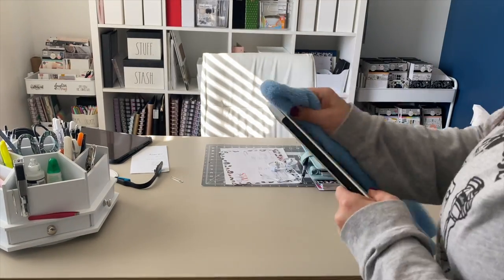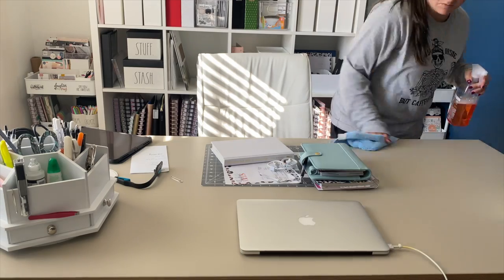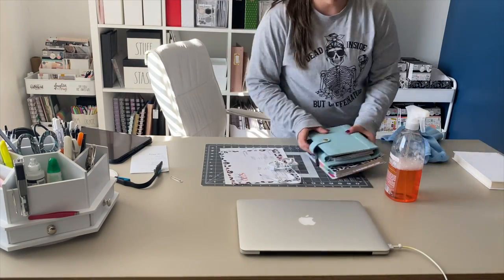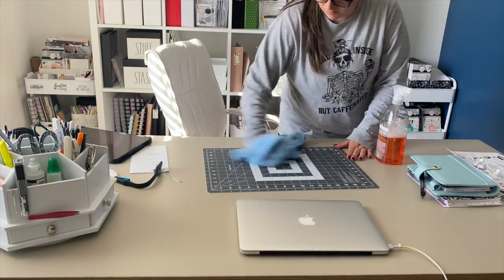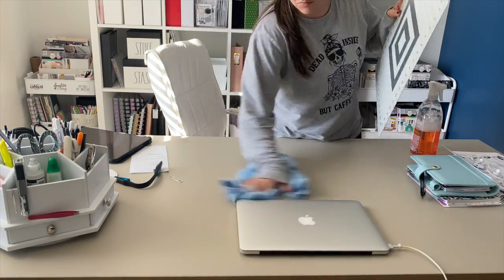I wanted something that could hold all of my embellishments, and I could pull from it whenever I'm sitting down doing memory keeping, and kept everything organized. And I found the thing to do that with. I'm so excited for it.